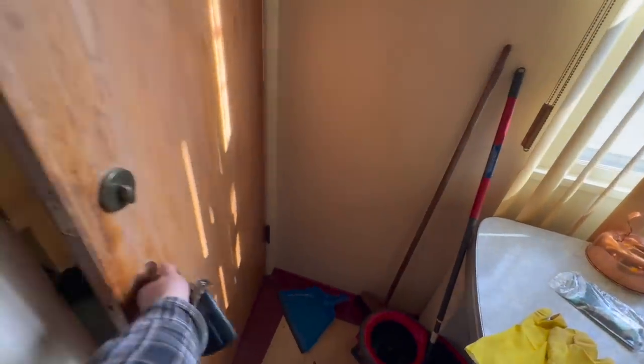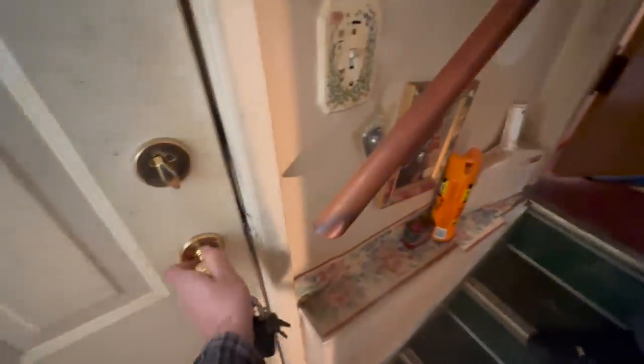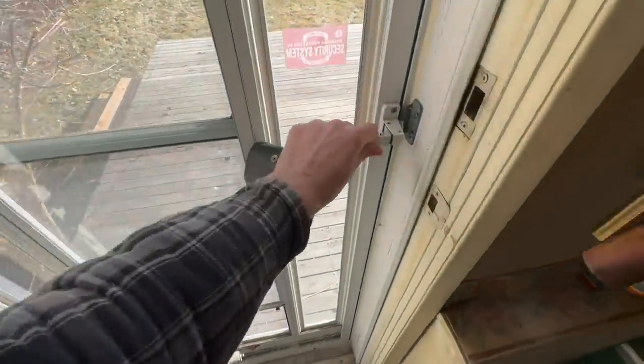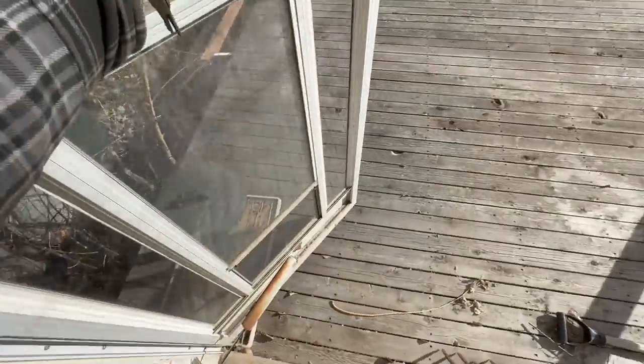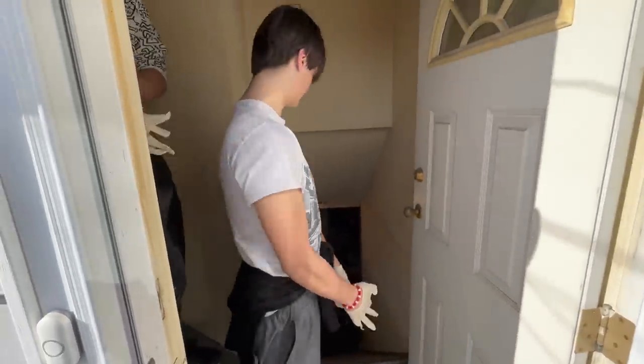So probably the easiest thing to do is gonna be going out the back door and around through the yard. Let's just get these out of the way. Okay, we'll get this opened up. There should be a little bar. Every old house had a screen door just like that. Okay, we're gonna go downstairs so you guys can go down.